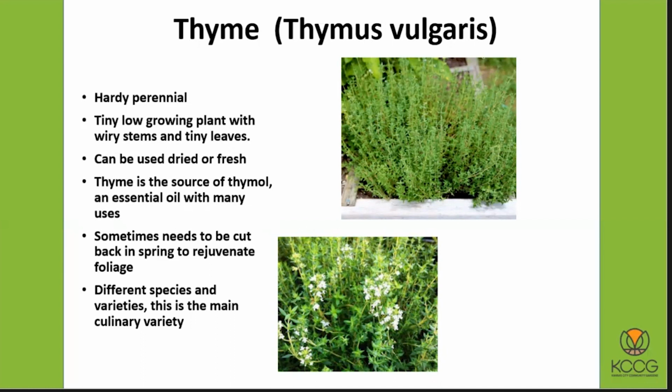It's a tiny low-growing plant, almost like a ground cover. It's got wiry stems, tiny little leaves, and can be used fresh or dried. It's also the source of this essential oil called thymol. If you Google that, it'll tell you all kinds of amazing things, like it can be used as a disinfectant, and there's actual scientific research being done on it. Sometimes the little stems will have parts that die out, and you'll need to trim it back so it gets bushy again in the spring. Again, there are many different types you'll see at the nurseries and greenhouses, but this is the main one, just plain old thyme. It's also one of the Herbes de Provence that I was talking about, so it does have really good flavor.